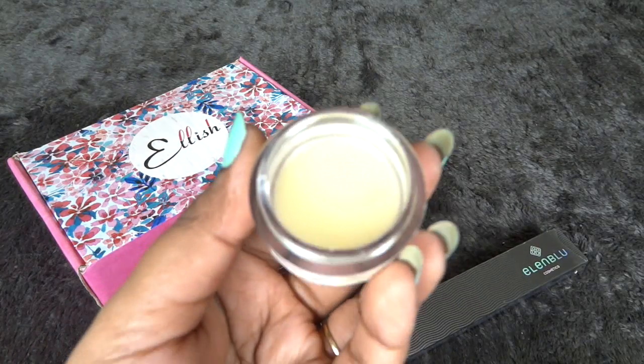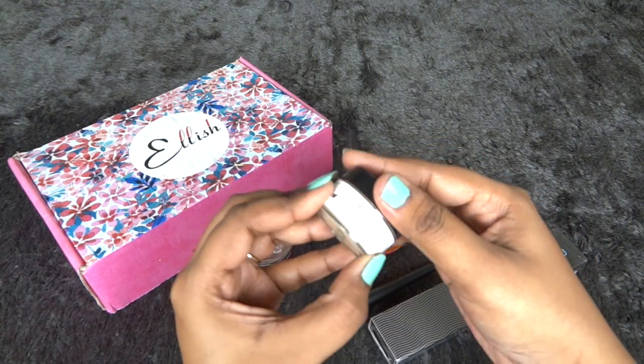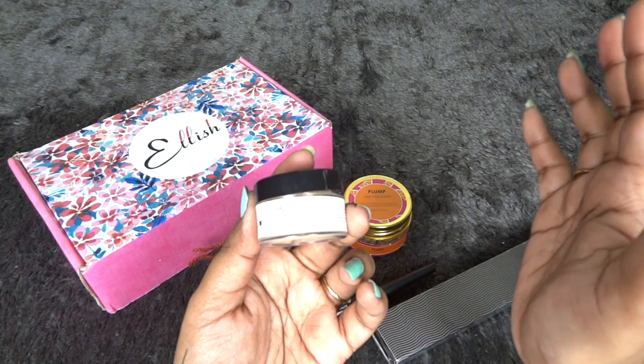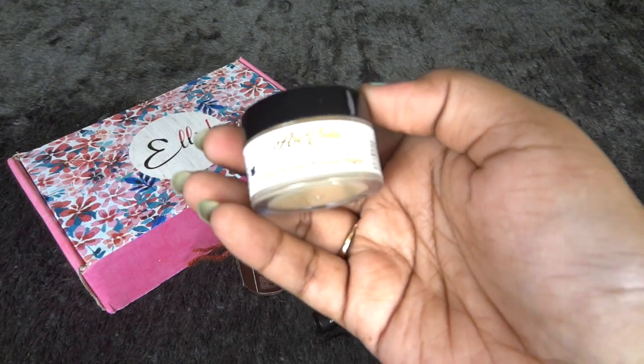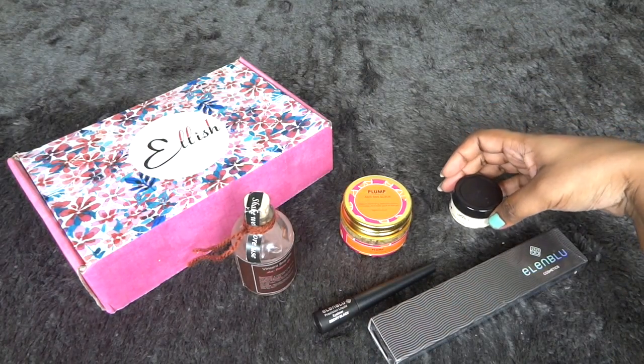It has a really nice fragrance. I really like it. A fragrance that's very sensual and something that you would be wearing on date night or some party, that kind of fragrance, I feel. And it's quite a strong and bold kind of fragrance, so I am definitely happy with this.